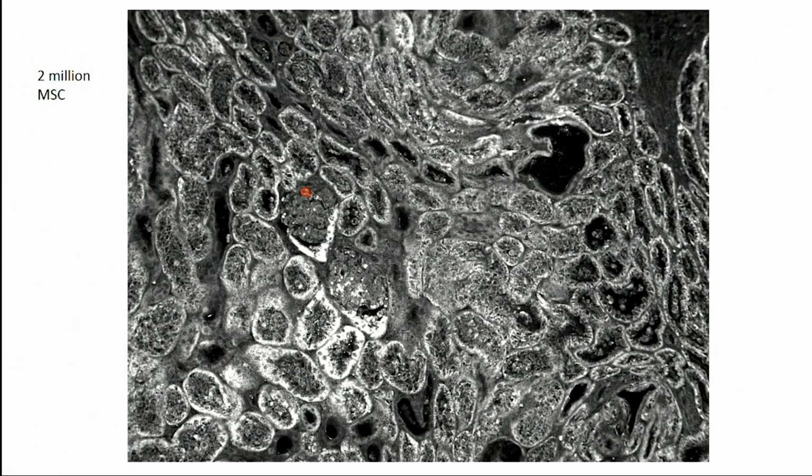But this is a slide of a kidney, and this was the 2 million stem cells group. And you can see one. Can you see one? Good. So we found one, which was fantastic. We found a stem cell. Good. Well done us. Now, one Q dot doesn't mean one stem cell, because some of the stem cells take up lots and lots of Q dots. And then if the stem cell dies, it releases the Q dots. So it tells you that there's probably a stem cell there, but there's definitely a Q dot there, and a stem cell has been there at some point.